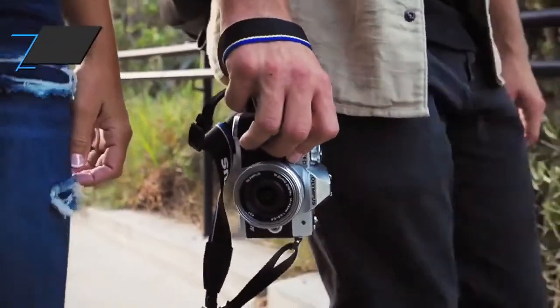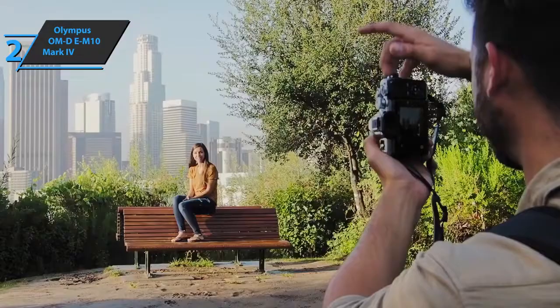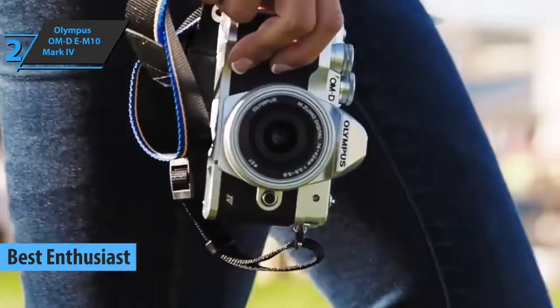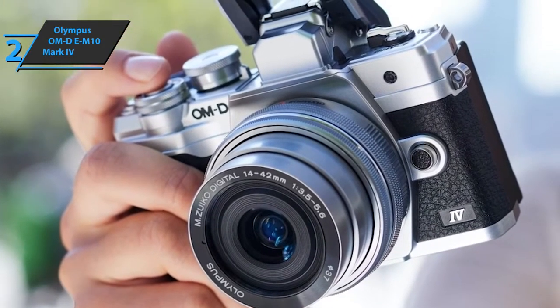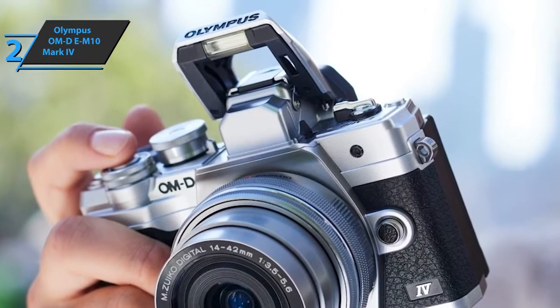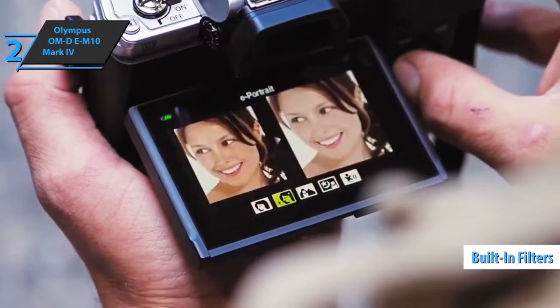The next product we'll talk about on our list for today is the Olympus em10 Mark IV, also known as the best enthusiast budget mirrorless camera available on the market in 2021. Olympus em10 Mark IV is the company's latest retro mirrorless camera. Inside, it has a stabilized micro Four Thirds image sensor, captures video in 4K quality, and includes a host of built-in filters for creative photographers.